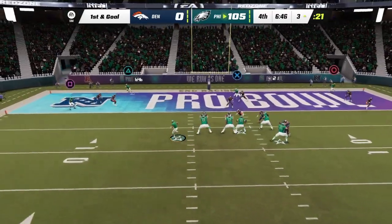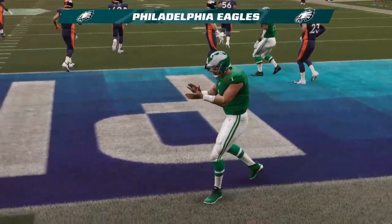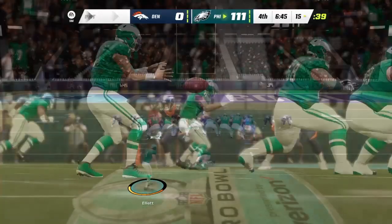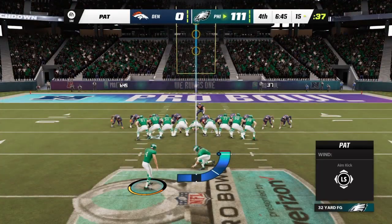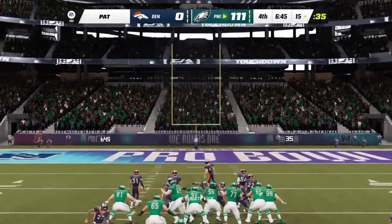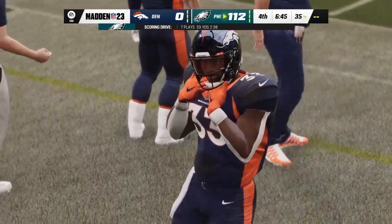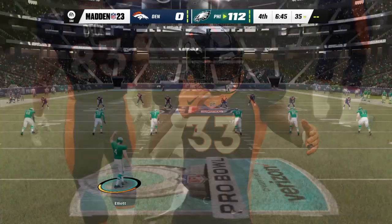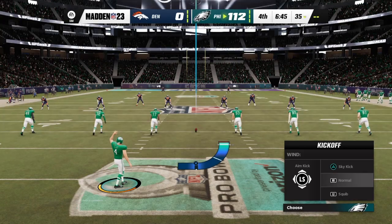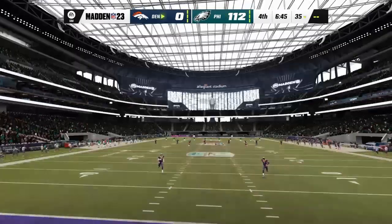Hurts steps away. And he is into the end zone. Touchdown, Philadelphia. Jalen Hurts, a 3-yard touchdown run. And the Eagles add 6 more to their point total. And they're on cruise control right now here in the 4th. Elliott good on the extra point. And this one was over a while ago as they just add on to that big lead. Now after the touchdown, here's Elliott on to kick it away.